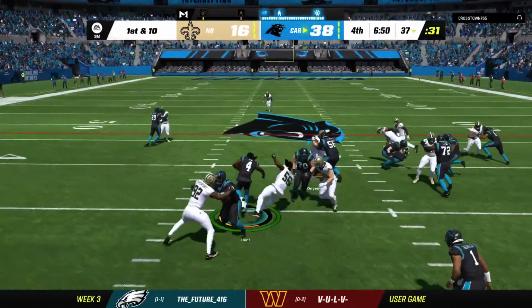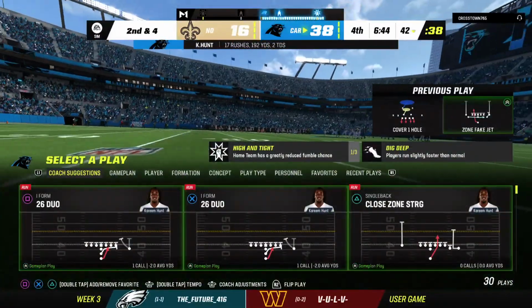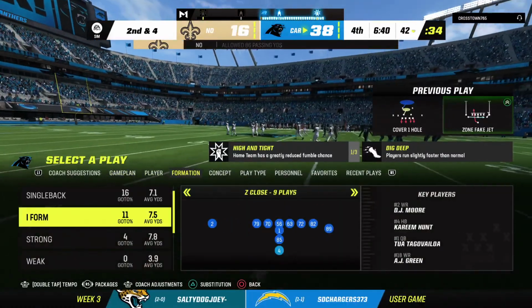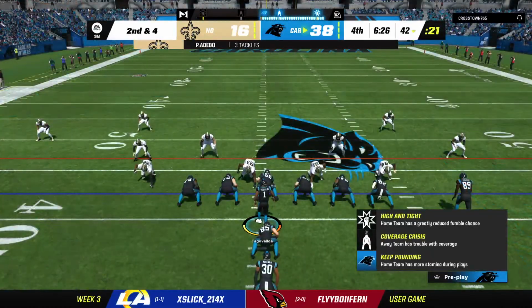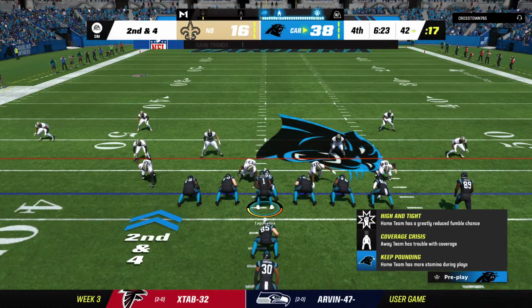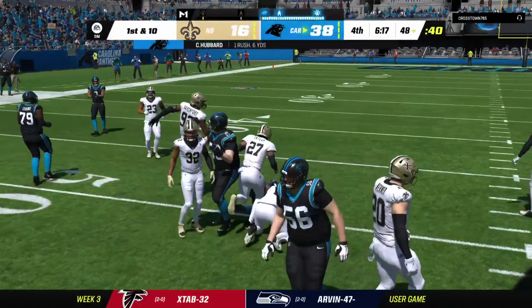Good starting field position for them as they come up first and 10 at their own 37. They'll begin the drive with Hunt. And he puts his head down and gets up to the 42 for a gain of about 6. Brandon, I've got to think this offensive line has got some smiles on its faces. And I know it sounds crazy, but they practiced for this back in training camp. They knew they'd be in situations where it'd be extra defenders in the box coming after them, trying to keep them from locking down a game. Right now, they want to show the world they're up to the challenge.